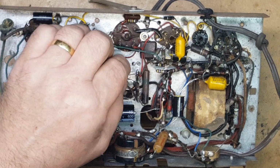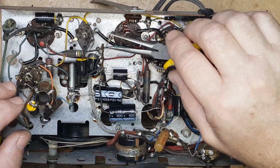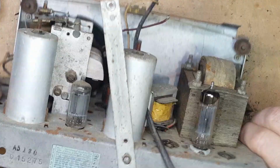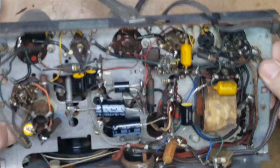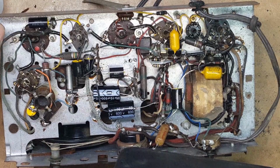All right, I think that's it. I'm not changing that or that. There's no more caps there. I think there may be one on the top. Let me have a look. Okay. Well, there is none on the top, so that was my imagination. All right, well, that's about it. I reckon we're good to go.